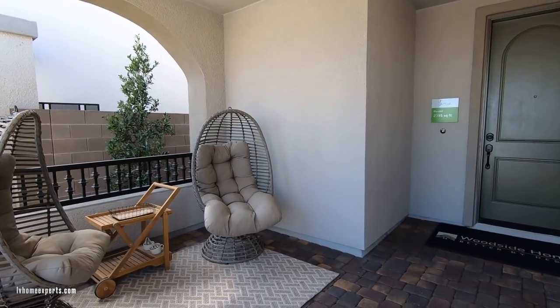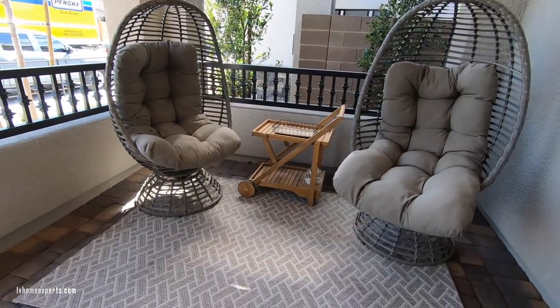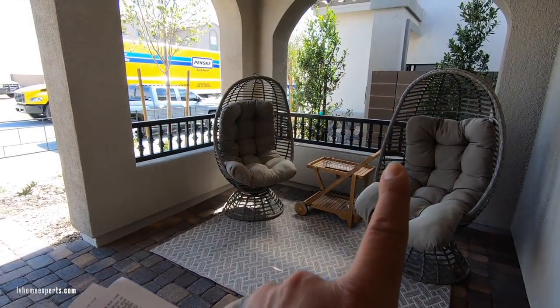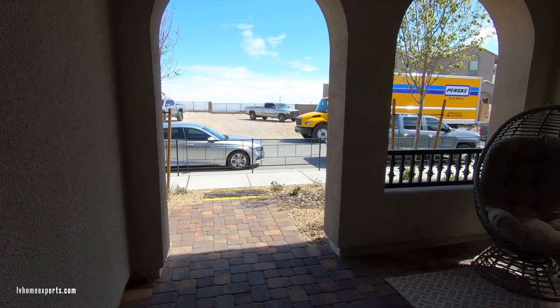Let's take a look. Let's see what this property has to offer. I know there's a loud noise. I do apologize. So you have a nice, beautiful courtyard here. I love that railing right here. I definitely would put another, probably like a door here or something like that.